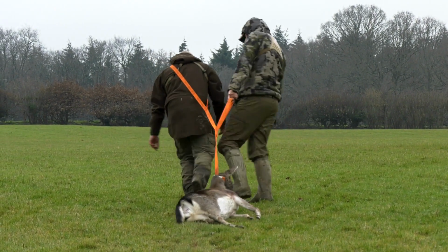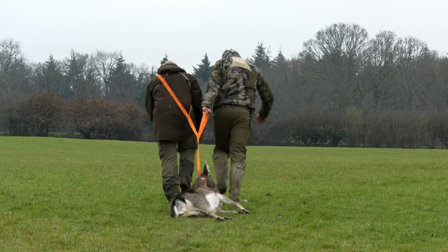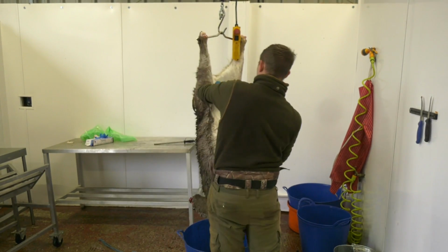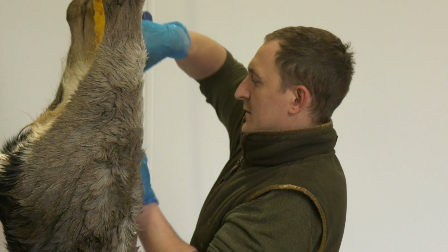Piers and Smokey take the deer back to the truck, and before anyone says anything, they live on site as part of the same farm COVID bubble. But I mean, that is the thing though, isn't it?